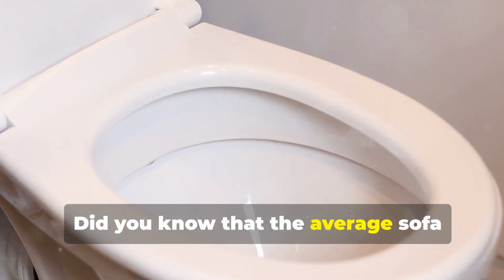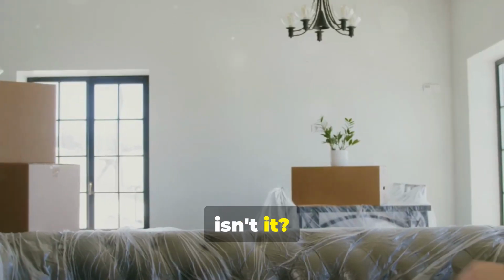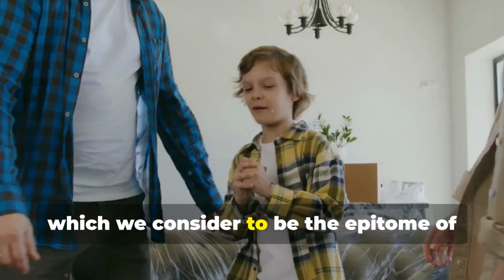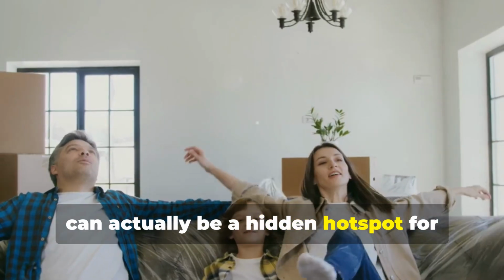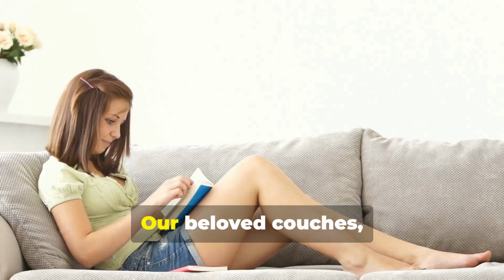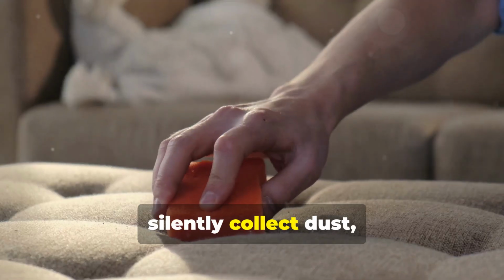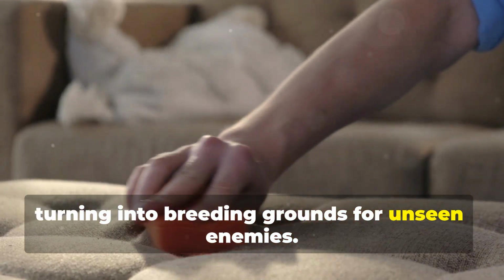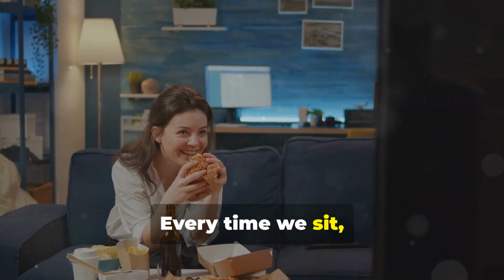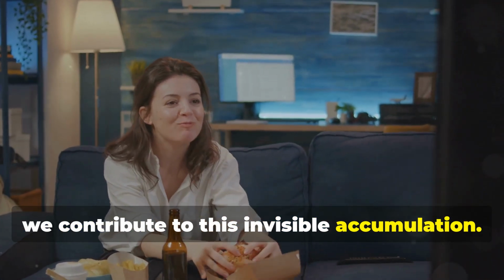Did you know that the average sofa harbors more bacteria than a toilet seat? Shocking, isn't it? Our sofas, which we consider to be the epitome of comfort and relaxation, can actually be a hidden hotspot for germs and bacteria. Our beloved couches, often seen as havens of comfort, silently collect dust, crumbs, and spills, turning into breeding grounds for unseen enemies. Every time we sit, eat, or even just relax on them, we contribute to this invisible accumulation.